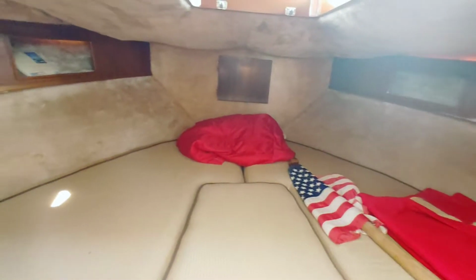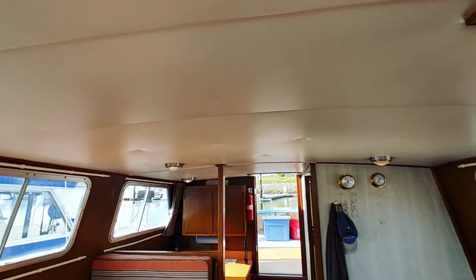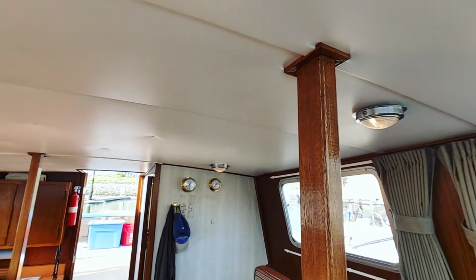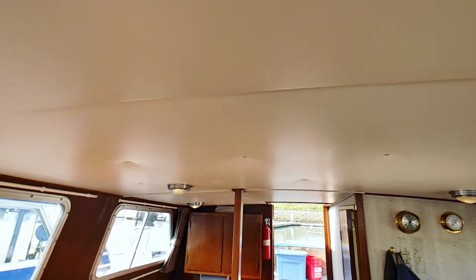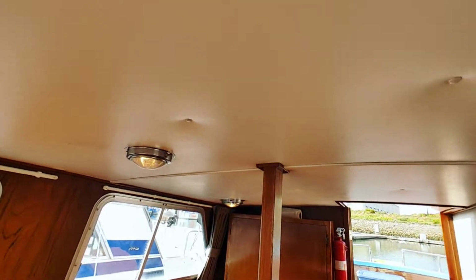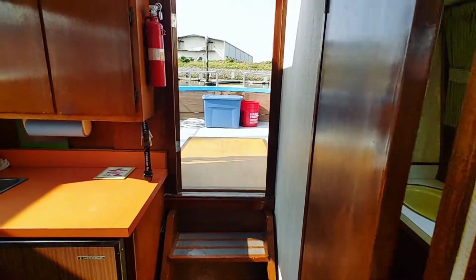Very sizable V-berth. You can see with some drawers and cabinetry. The fur headliner here is in terrific shape. It doesn't bristle. This headliner as well, it looks gleaming new. And as the owner tells me, it is the original. I'm just too impressed with it and find it hard to believe it's the original. But hey, that's what I hear.